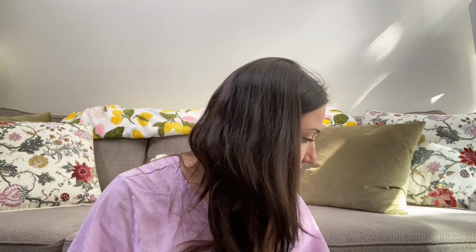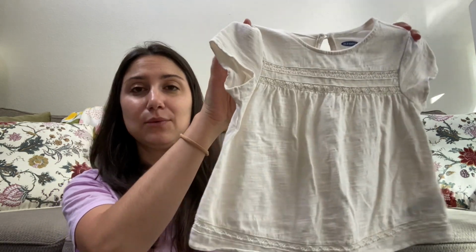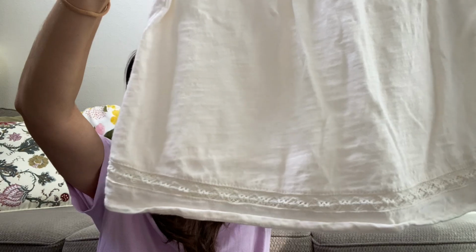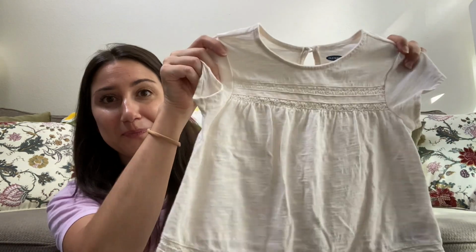And then the last thing I got from that shop was another Old Navy tee. This is in 3T, and this is just another really beautiful cream shirt. I talked about loving cream a lot in my last haul. I think it just is a really nice light color, but as opposed to a bright white, it's a little bit easier to maintain stain-wise. So I just thought that this was really pretty neutral to go with everything. I love any sort of basic t-shirt that has any sort of really pretty extra detailing on it. So picked this one up as well.